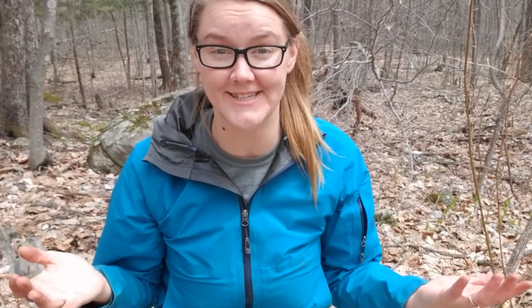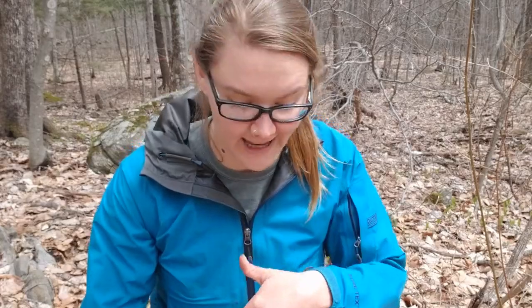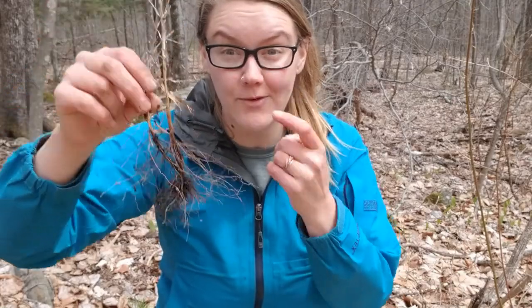Good morning, naturalists. We are back in the woods today, and since we're focusing this week on the world of small, tiny things that you can find out in nature, I thought we could explore some roots today. Now, I have a couple examples of some pretty cool root systems, and then we're gonna get dirty.